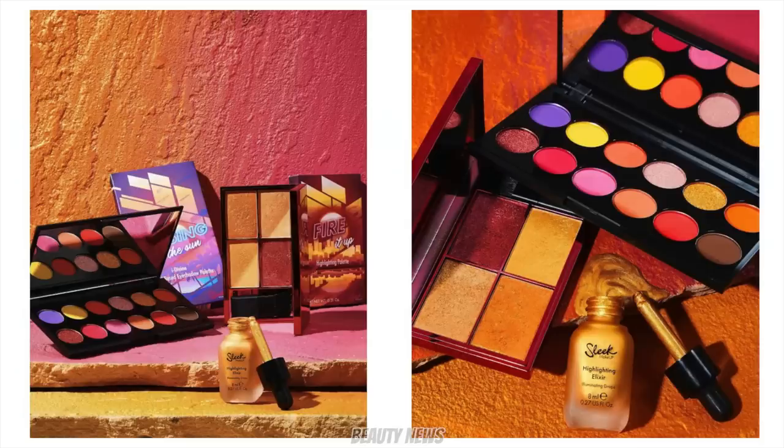I've not seen this before. Yes, and I just got a bit excited. This was just put in last minute. Well, yes. So we've got new Sleek Makeup news.